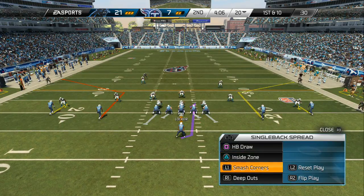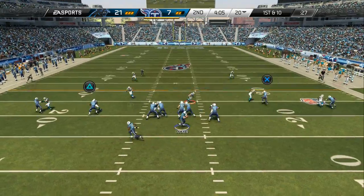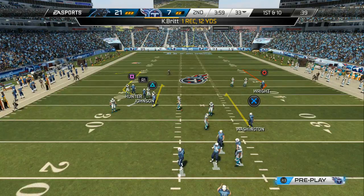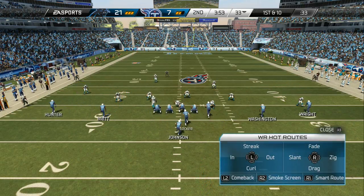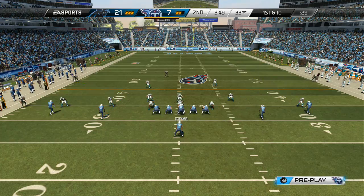Jake Locker has it under center. First and 10. Trying to work that left side. The Titans now move the chains. Well, I think we've heard this expression about 7,000 times. It's a passing league, so we all know that. So you got to be able to throw the football and pick up some first downs.